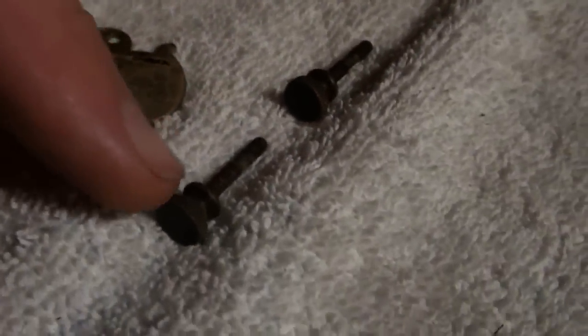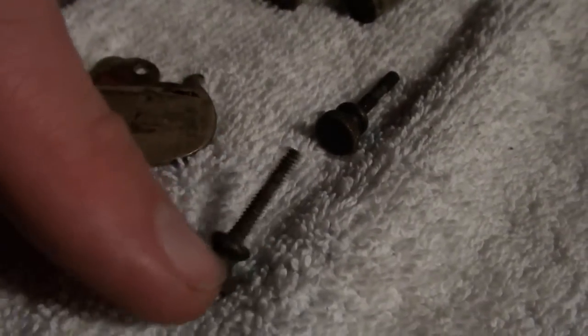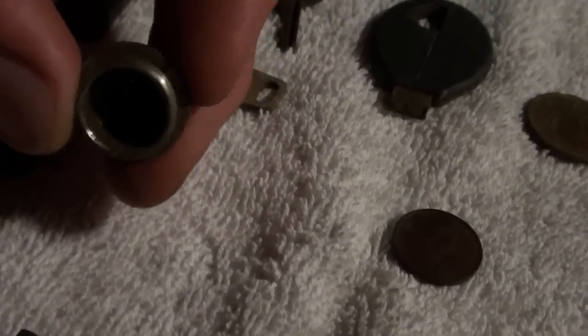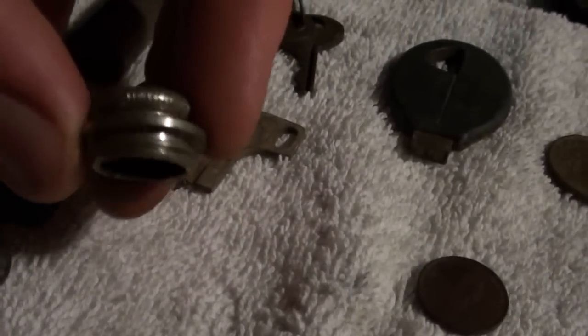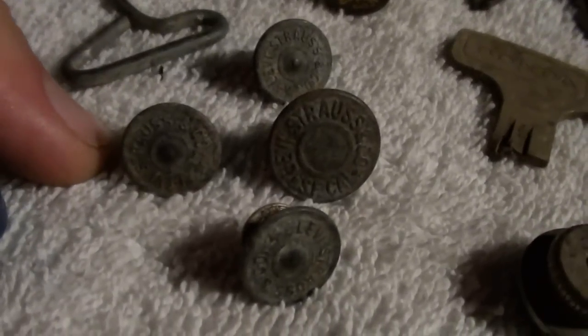A pair of these little screws that look like they came from a light fixture from a ceiling fan. Some bullet casings. A mystery fitting of some sort. And Tony's got some of these as well. My buttons for the day. It's a match set of Levi's buttons.